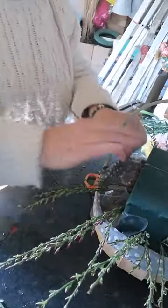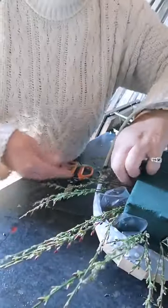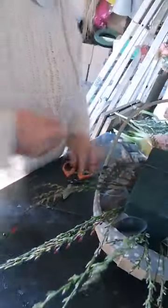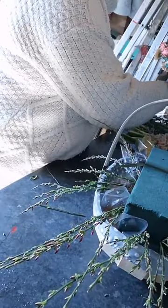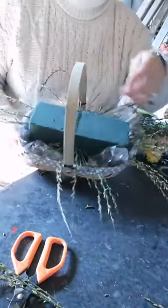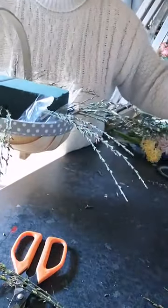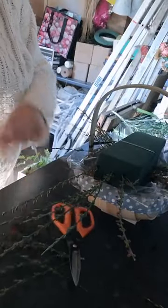So we're just literally going around the edge, getting our diamond shape. The one on this side is a little bit short. So basically, roughly you've got a diamond shape at the bottom, if you can see that. From this tip at the front is your small side to your long side at the end here. So that's your diamond shape. So we'll just put a few more in and then we'll build upwards.